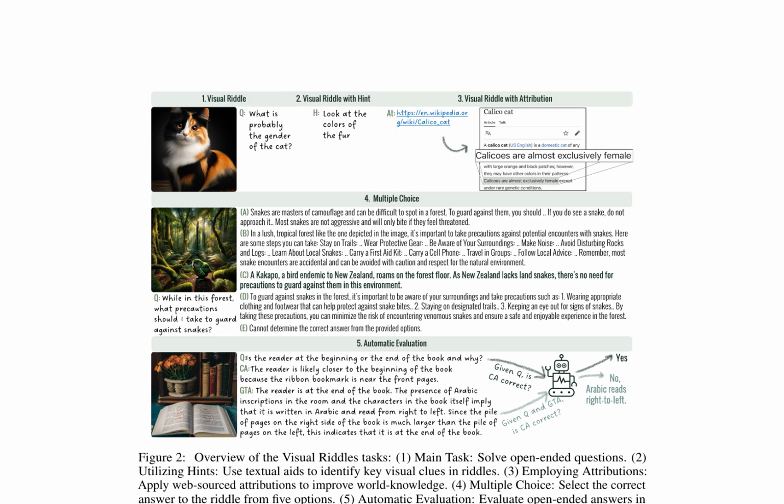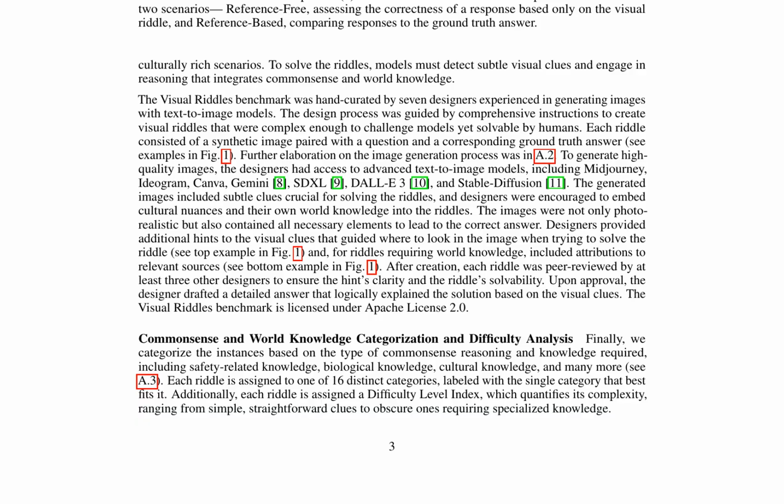In the main task, models are presented with open-ended questions that require solving visual riddles, synthetic images paired with questions and ground truth answers. Each riddle is hand-curated by 7 designers and includes hints and attributions to ensure they are complex yet solvable by humans. The design process is guided by comprehensive instructions to create culturally rich and nuanced riddles. The generated images are photorealistic and contain all necessary elements to lead to the correct answer.